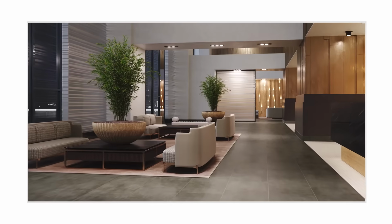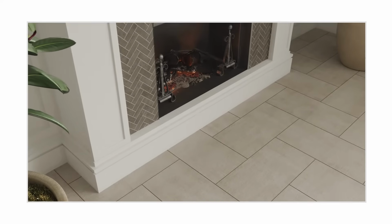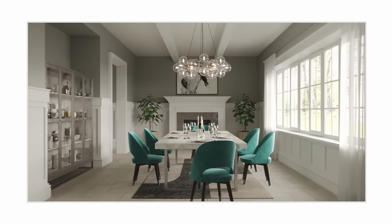Styled in Italy, yet proudly American, Atlas Concorde USA provides timeless ceramic tiles and decors to express your design aesthetic or inspire a new one.